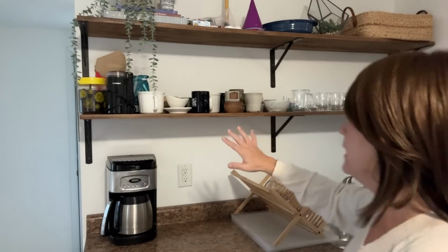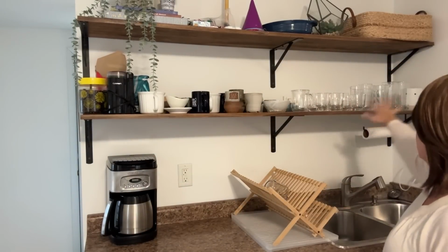Okay, so for me personally, this shelf feels too busy, and there's just too many things on it. Like, I don't believe anyone would need this many mugs and glasses, and even the coffee stuff I think would look better if it were contained. So again, we're thinking like a sculptor. Which things do we want to stay?